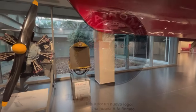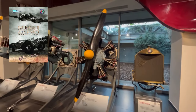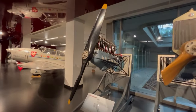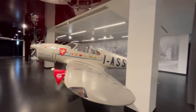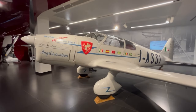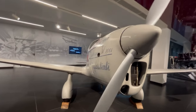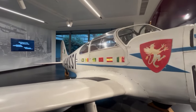And then some of the other innovations by Alfa Romeo were aircraft engines, and this took place from the First World War to the Second World War. And these are all the Aero engines that were made by Alfa Romeo at the time. And we also have an aeroplane built and designed by Alfa Romeo. Here we go. And this also did a around the world trip for endurance. Spectacular aeroplane by Alfa Romeo.